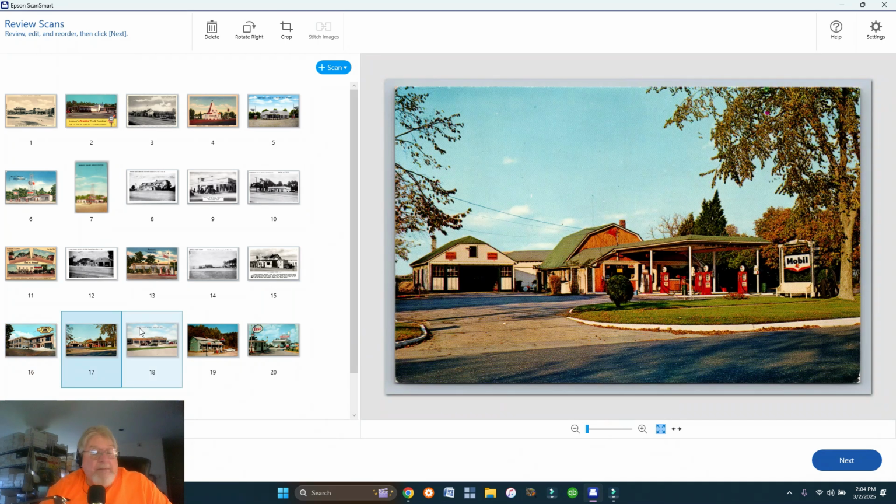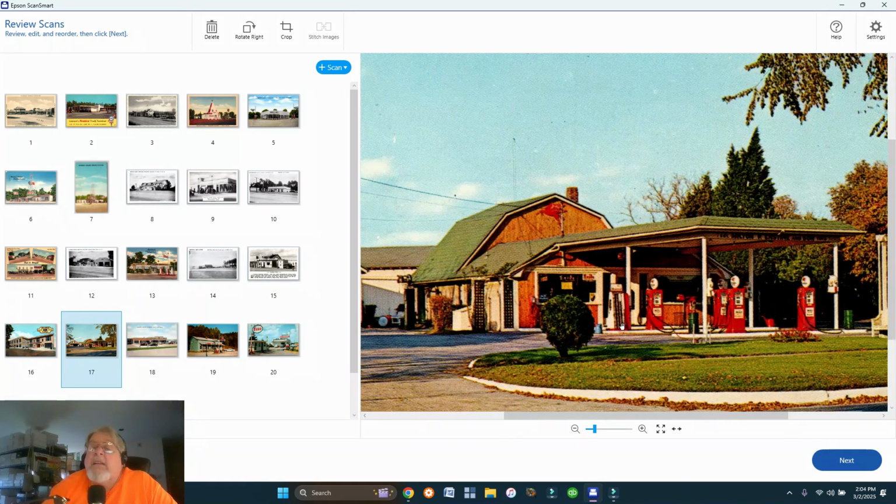Next up, we have a Chrome Era card. This is in Southampton, Long Island, New York. This is the first service station on eastern Long Island South Shore, Milton Ernstine and Son. So, I guess that's just Ernstine's service station.